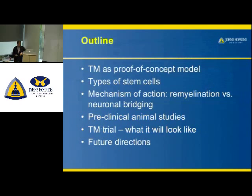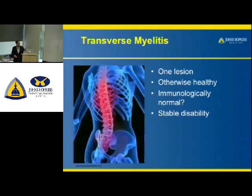So here's the outline of our brief talk today, 15 minutes. I'm going to discuss why TM is an ideal proof of concept model for stem cell transplants, the type of stem cells we use, how those stem cells work, the animal studies that we've been doing to get this moving into a human study, what a TM trial might look like and beyond. So the nice thing about TM is that there's just one lesion. For those who've had multiple lesions, this doesn't apply to you, but for a lot of TM patients, there's just one lesion, and that's the only lesion you need to overcome.